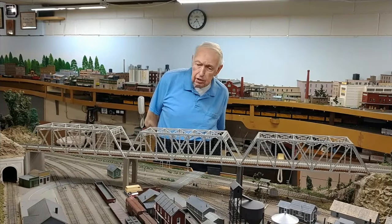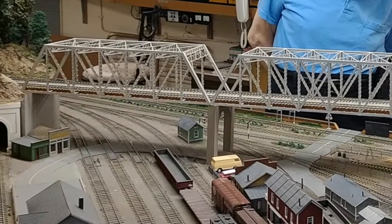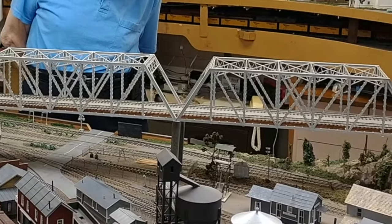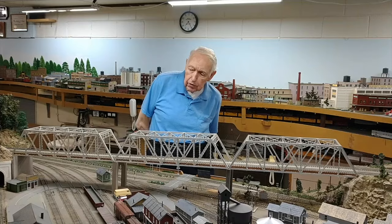This bridge, a three-span steel truss bridge, is scratch built, and this was built way before the days of styrene construction, so this is all made out of strip wood.